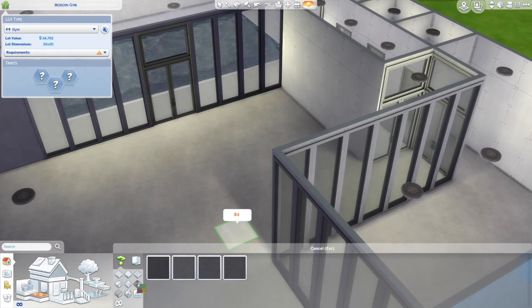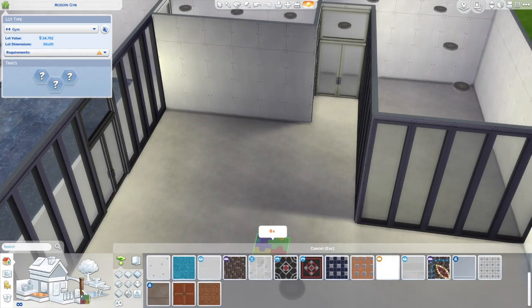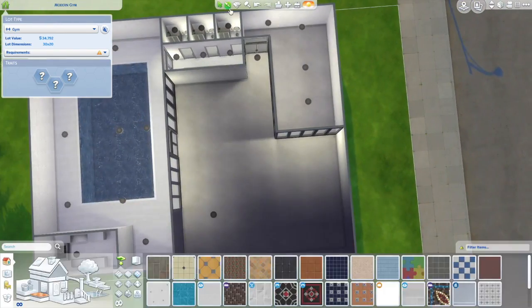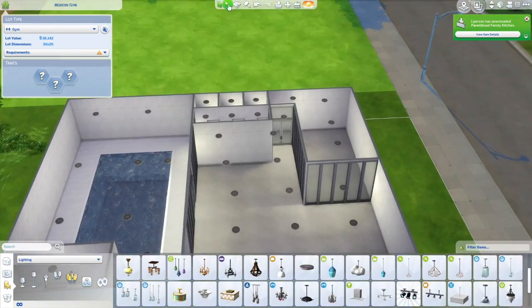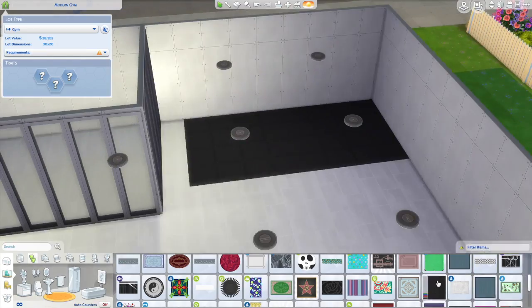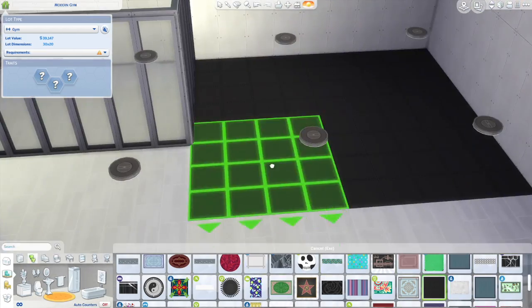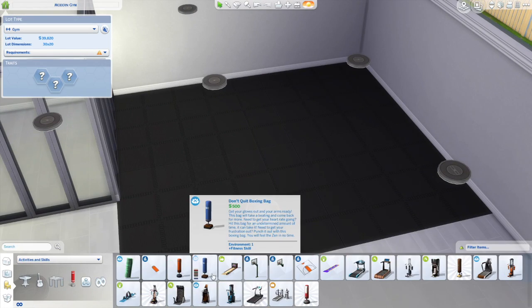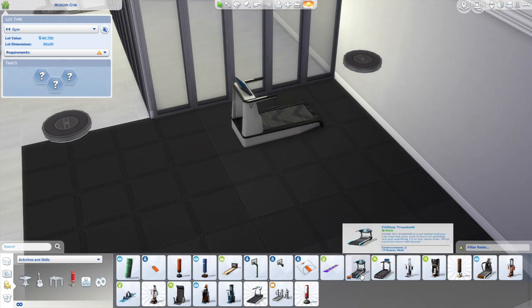Now this gym is loosely based around the gym in my community. It is different because the one in our community is a little bit more of a split level and there's lots of other rooms and it has a somewhat different layout. But I took my favorite parts from the gym and combined them into a mini version.